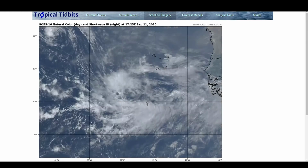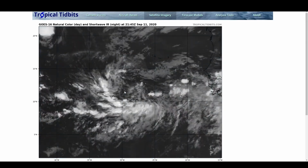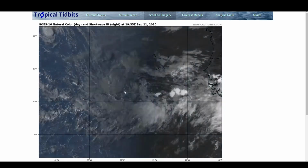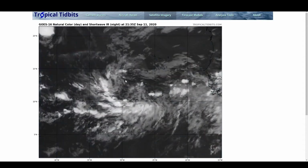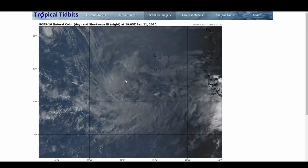Now 95L. This one has strengthened a little bit here. There's a little bit more certainty here as to what this may be doing.